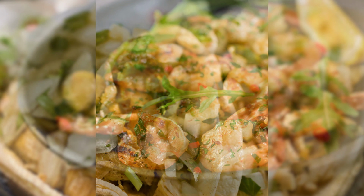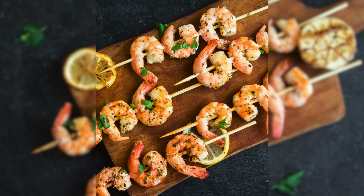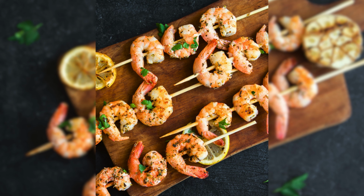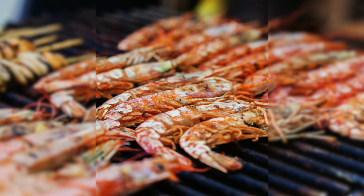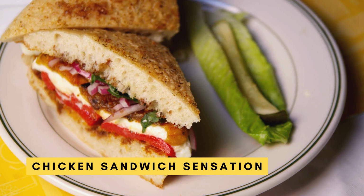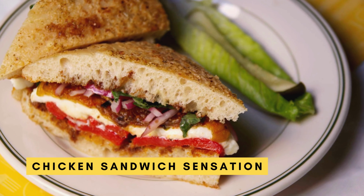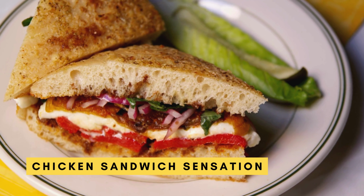Looking for a seafood twist? Try our grilled shrimp recipes. They pair perfectly with grilled chicken for a surf and turf sensation. Can't resist a hearty sandwich? Our grilled chicken sandwich recipes are here to tantalize your taste buds.